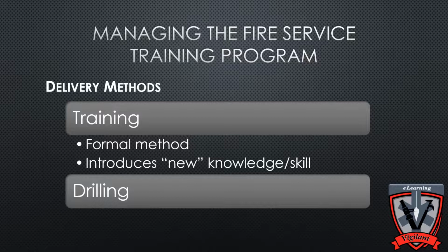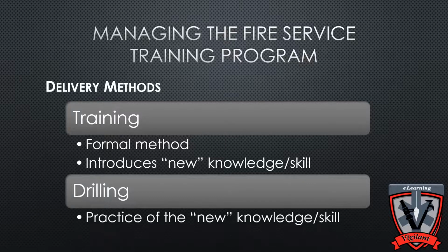Okay, so that's what we want to do. We want to put them in front of a presentation and show them exactly what the expectation is and exactly what that knowledge or that skill looks like when performed correctly. The drilling part of it is where we actually allow that firefighter now to practice that new knowledge or new skill. So again, we'll use the ladder example.